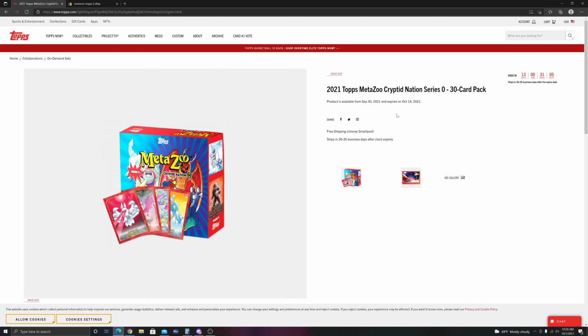But essentially, for those of you that maybe missed out on the drop, that don't know much about the drop, Metazoo and Topps had a collaboration that dropped yesterday. It was supposed to drop between 1 p.m. and 2 p.m. Eastern time. Now, the Topps UK website actually dropped these packs right on time. As soon as 1 p.m. Eastern time hit, the packs went live.